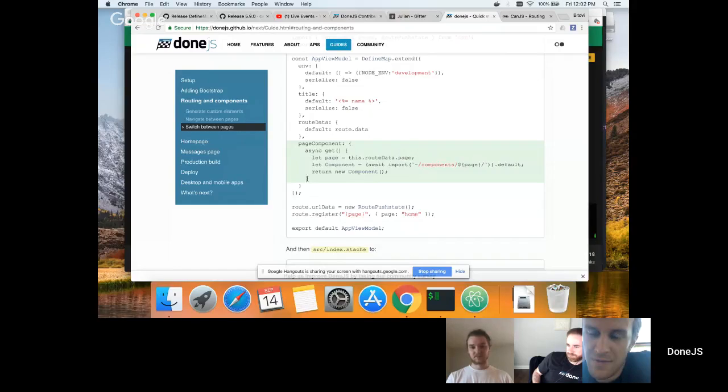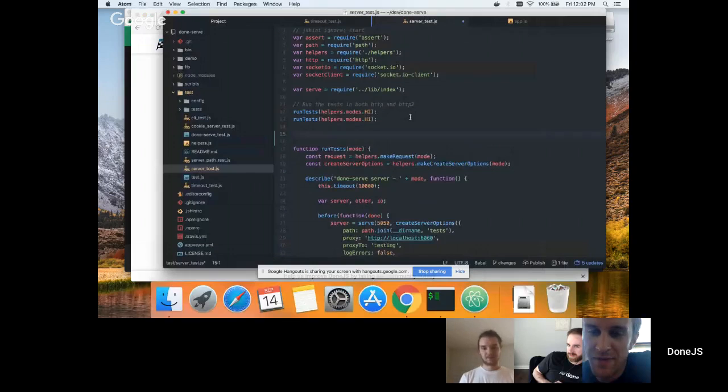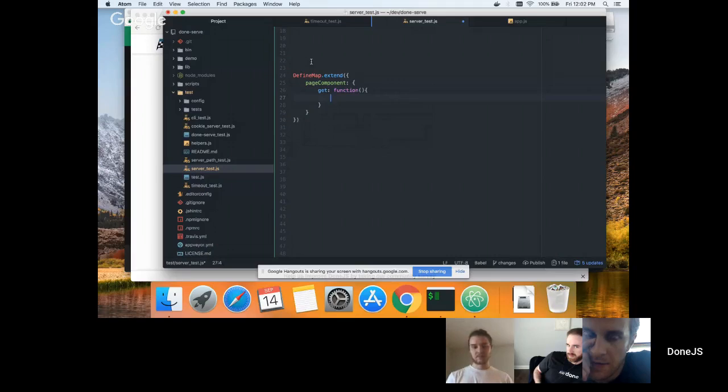All right, let me rewrite this somewhere. Because it's not a registered property behavior that can define understands. Can define understands promises though. Define map.extend, does it? No. Actually, I don't think it does. I know that can observe does. Wait, define map doesn't. You can't just return a promise and have it treated as a promise. Yes, it does treat it as a promise. Yes, correct.